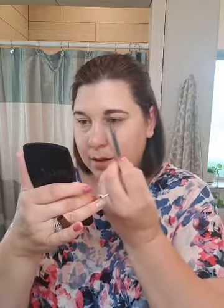I guess you could add some glitter to your brows if you really wanted to glow up. I'm not into that. It's not really my jam, but that's okay. You can already tell a difference with this side filled in and not this side. It's crazy.